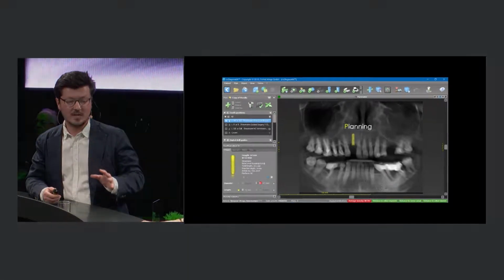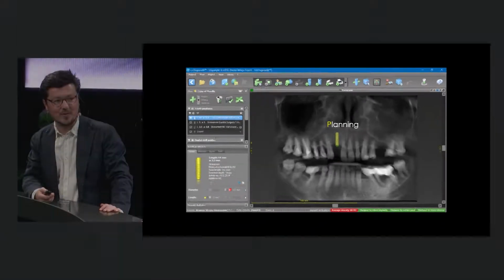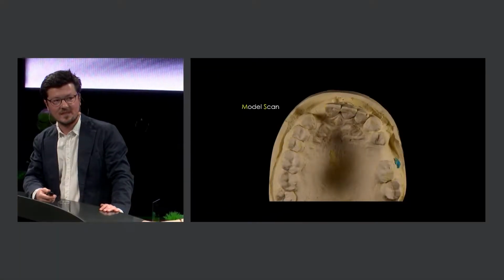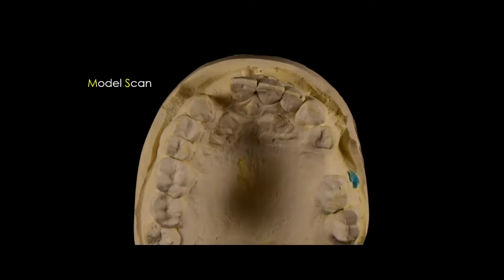There is a huge library of different implants, but in this case, we are choosing a bone level implant, Roxolid, SLActive, 3.3 as this is an aesthetic zone with narrow spaces. And we take either a normal impression and scan it, or an intraoral impression. Important that we get the STL file.